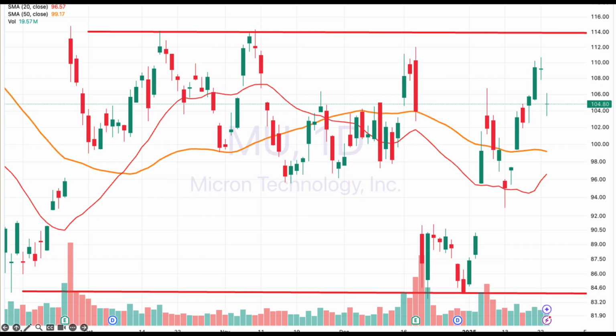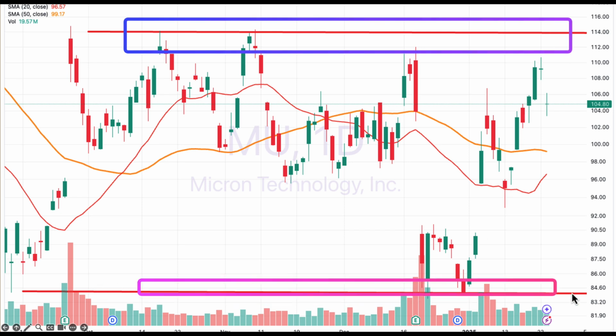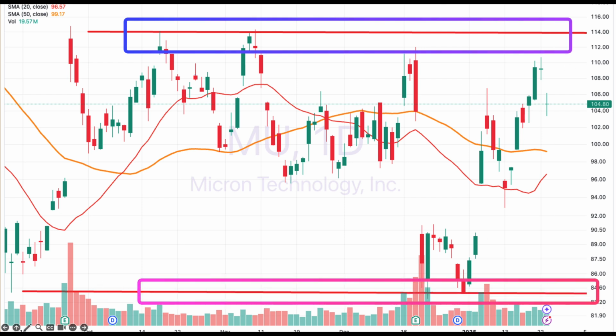Now, here we are with the sideways play, which is Micron. You can see that this thing is just stuck in that range here. So depending on your strategy, I think this is a safer play to just trade that range.